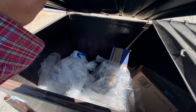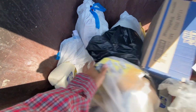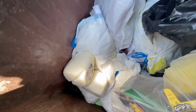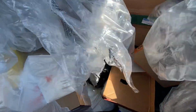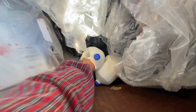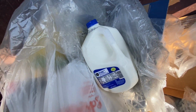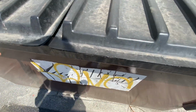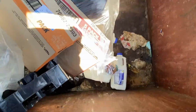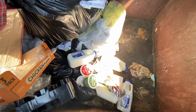Alright, so first dumpster, let's see if there's anything good. And there's milk, but obviously it's gone bad. It's a hot day and it's been there for a long time. Sadly, they don't donate to shelters or homeless people or anything like that. So all this milk is going to waste, sadly. And there's more milk right there. It's really sad because look at all that food that could have gone to somebody.